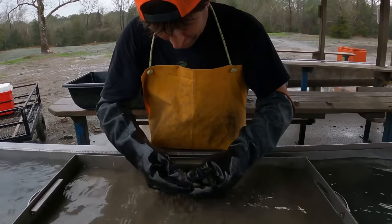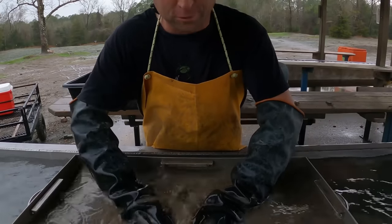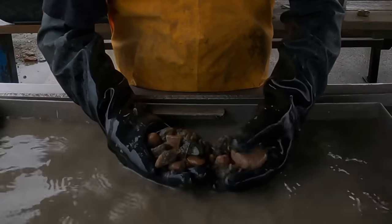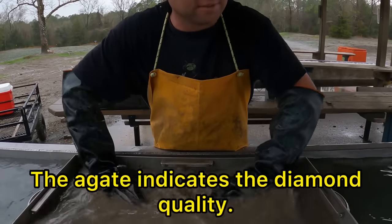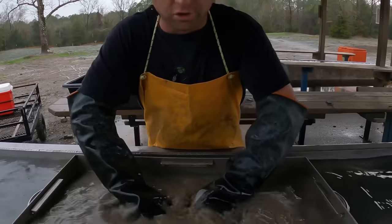Oh my gosh, we're gonna have some big diamonds, guys. Oh my god, this top screen is loaded with small gravel. Look at this. Look at that piece of agate. I already saw a small piece of agate and another one loaded with agate. That's exactly what we want. Lots of agate, lots of conglomerate, lots of red jasper. All the colors of jasper.